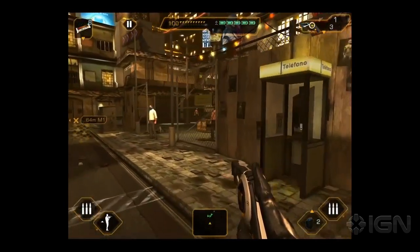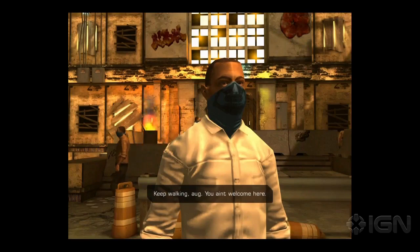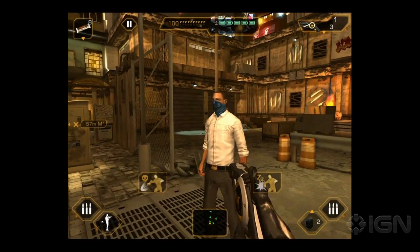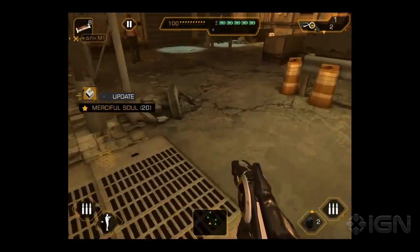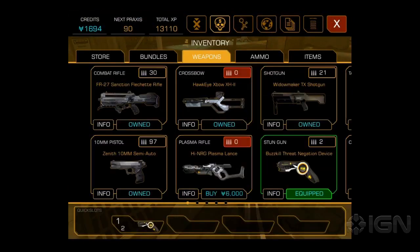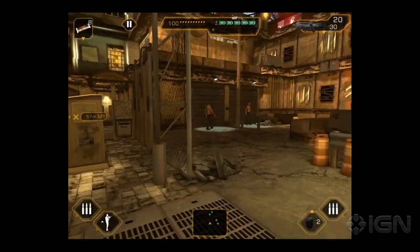It's pretty awkward. Let's see if I can get in a fight. You ain't welcome here. All right, I'm not welcome here. This is what I do to people who don't welcome me. Yeah, exactly. So we'll take his pistol. Let's equip the pistol, and then we'll see what's what here. Actually, let's equip the combat rifle. How about that? You're hard on a Walmart greeter, aren't you? He's like the Walmart greeter of drug dealers.